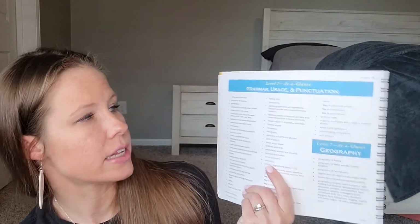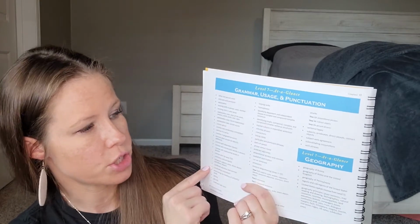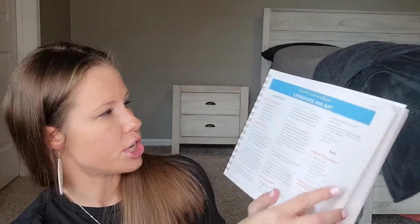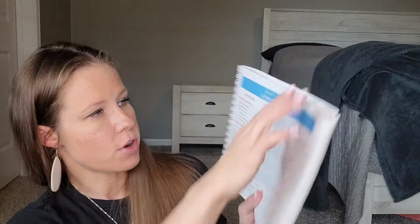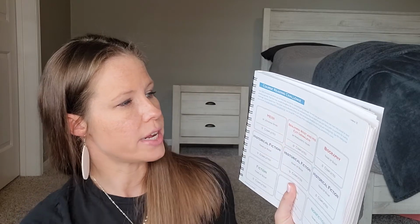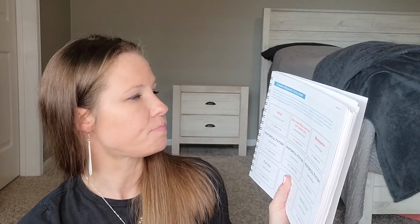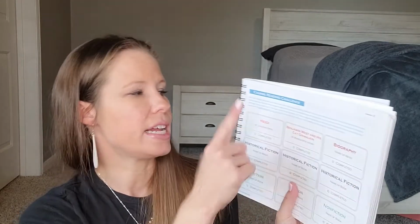They give you the password for that in this book. And then they have at a glance. So level 7 at a glance, what they will be focusing on as far as grammar, usage, and punctuation, what they'll be focusing on as far as geography, as far as literature, as far as art, and writing. Okay, so they have a course reading challenge. It instructs you to read each day for this course reading challenge. You and your parent will decide how much time should be spent on reading each day, and it tells you to take the reading level assessment.